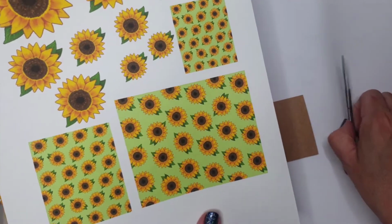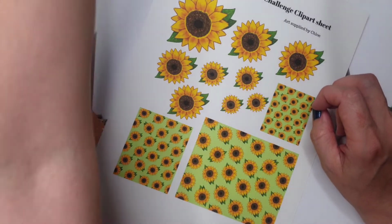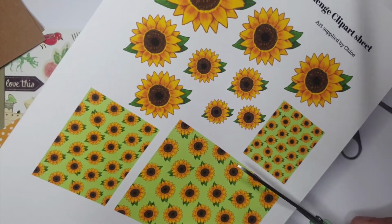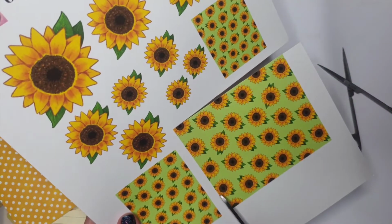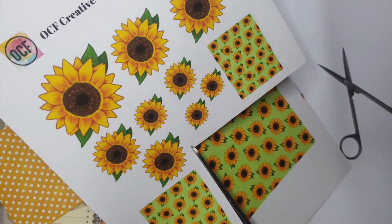So Chloe, how long did this one take you to come up with? Well, to design, to draw. I had the idea in like 5 seconds at most, but it took a bit longer to draw, obviously. I don't know how long though. I need to start timing myself.